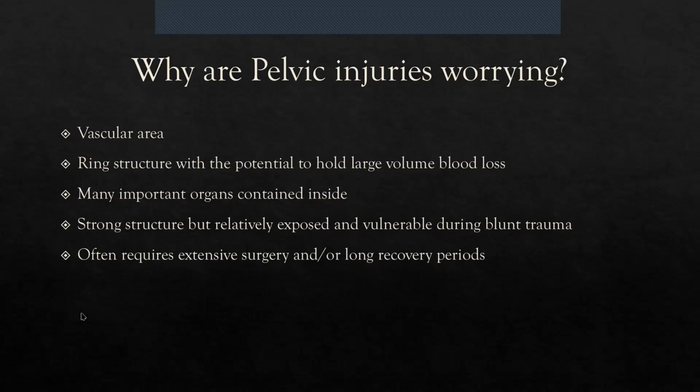The thing with pelvic injuries is that it's an extremely complex topic. There's so much that you can learn and so much that you can read in terms of different classifications, different potential injuries, potential outcomes, and potential solutions. So the important thing that I tried to work through was basically these. All right. So let's start looking at them a little bit.